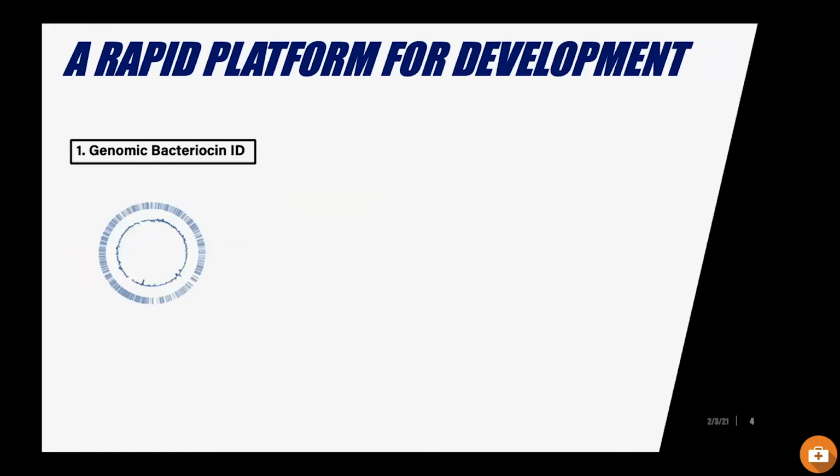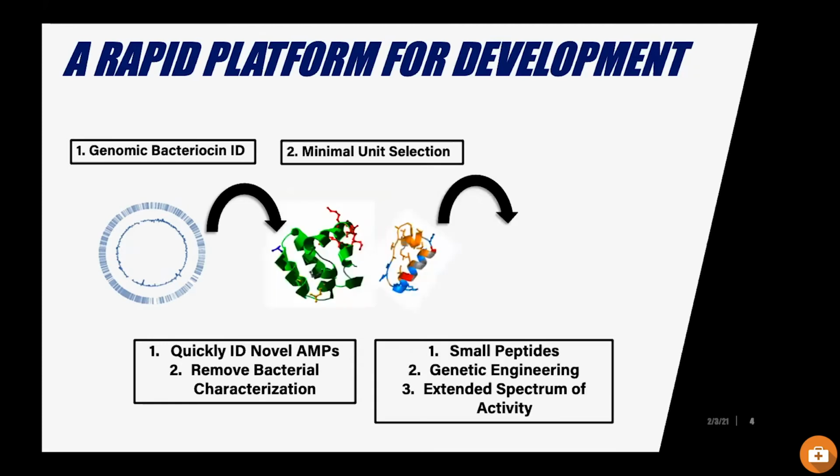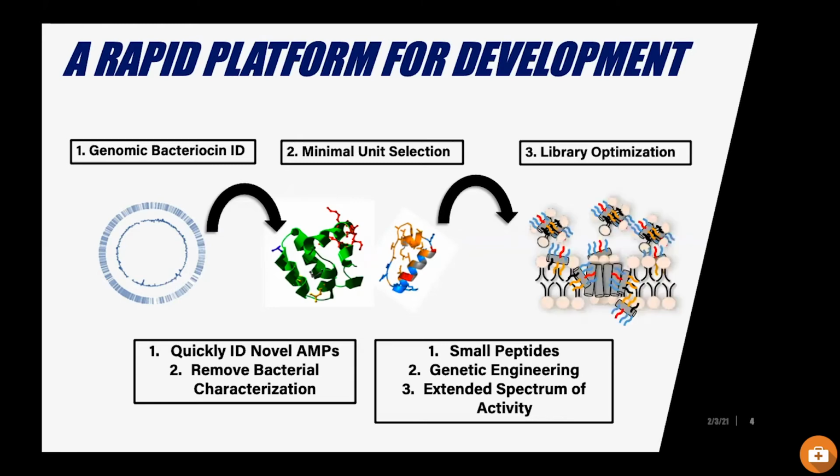So we developed a rapid platform for the development of bacteriocins as scaffolds for the design of novel antimicrobial peptides. So we first start off by genome mining a bacteria of interest for a bacteriocin that might be amenable to future development. So this allows us to quickly identify any novel antimicrobial peptides and removes the need for bacterial characterization, as well as identifying the production conditions necessary. From that, we identify a minimal unit of those bacteriocins that we believe to target the bacterial membrane as a mechanism of killing. This allows us to generate small peptides from the larger peptides. Because these things are constructed of the 20 naturally occurring amino acids, they are amenable to genetic engineering and expression in heterologous hosts. And finally, we can extend the spectrum of activity by using a library-based optimization approach.